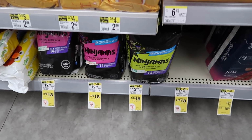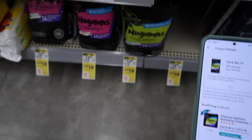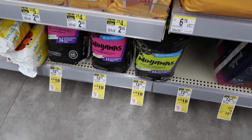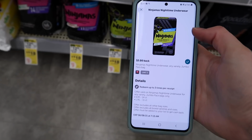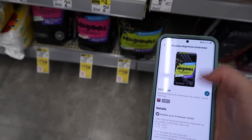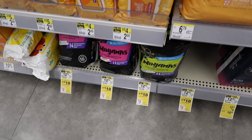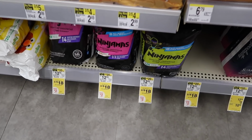Ninjamas are 2 for $18. I have a $5 off of 2 digital coupon that you'd want to use. You would end up paying $13, but then you can submit your receipt to Ibotta. There are $2 rebates. You can limit it to 3, so you can do this deal, buy 2 of them, get $4 back, and then you'll get a $4 register reward, making them $5, or $2.50 a piece.